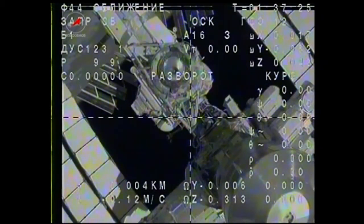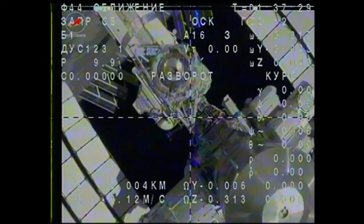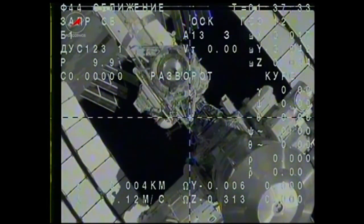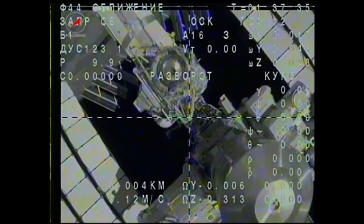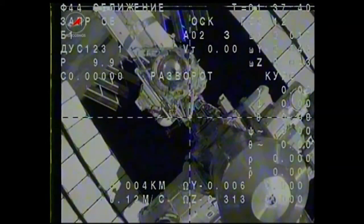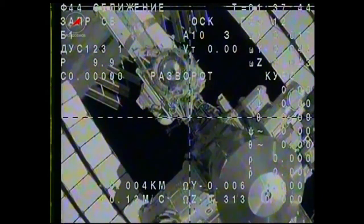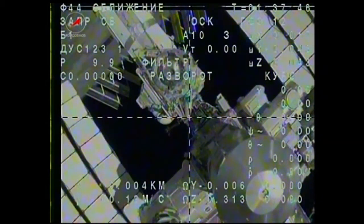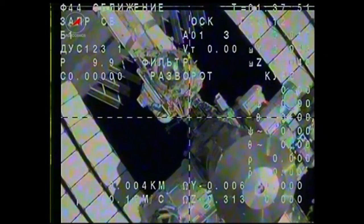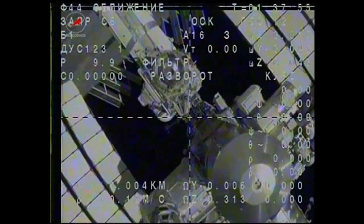Again, the Soyuz craft continuing to depart at just a little over a meter per second. That physical separation went right on time at 5:36 p.m. Central. And the Soyuz and the International Space Station were 261 statute miles over Mongolia. In just about a minute or so, the Soyuz craft will execute a 15-second burn of engines to increase the rate of departure from the International Space Station.